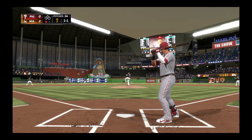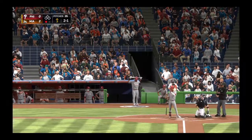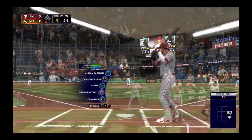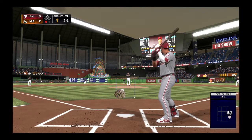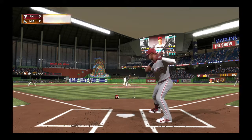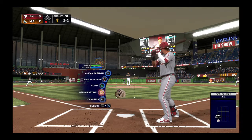From the windup, the 1-1 pitch. And there's a pitch that just misses the inside corner. Into the windup. Here's the 2-1 pitch. A fastball right over the outside corner. One out, nobody on.